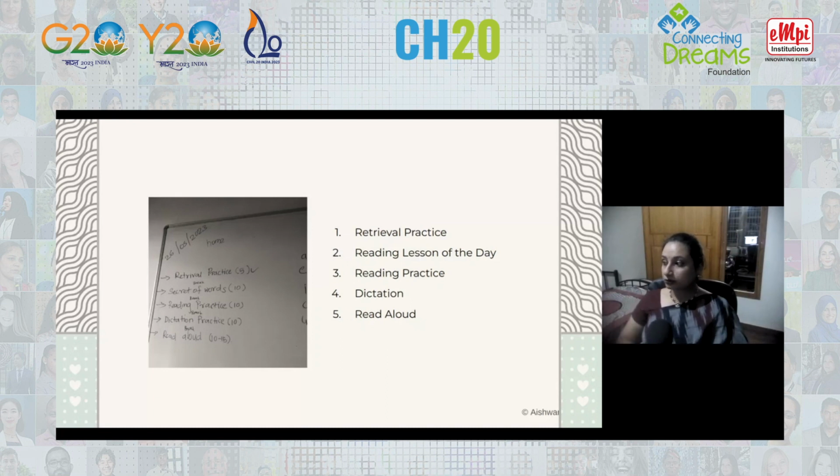Then I had told her to do a reading lesson of the day, then some reading practice with the students. This reading practice comes from the book that I showed you earlier, Dolores Hiskey's Reading Pathways and Phonics Pathways. Then there is a dictation. I tell her how to choose dictation words from phonics pathways. Then there is a read aloud, and I give her a bunch of read aloud books and sources for read aloud books and encourage her to choose inside of that.